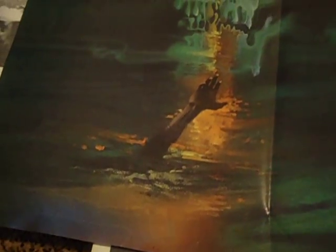I was able to acquire a few posters from this run, and I've kind of kept my eye out in the hopes to add more from The Island.